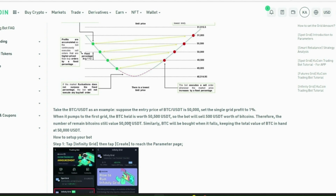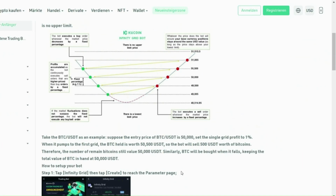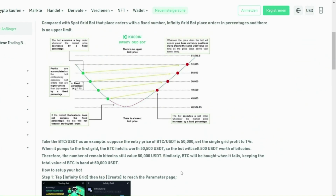How does the Infinity Grid bot work? Compared with the spot grid bot that places orders with a fixed number, the Infinity Grid bot places orders in percentages and there is no upper limit.